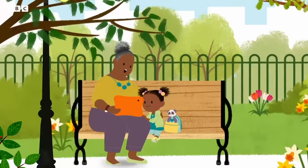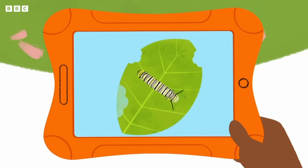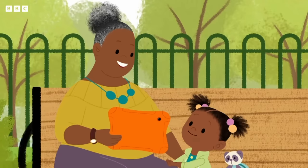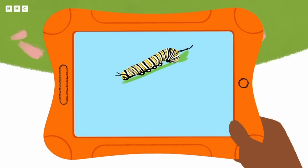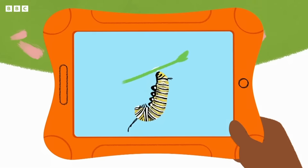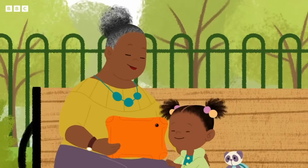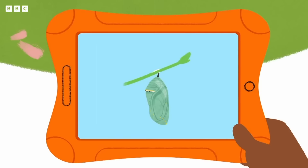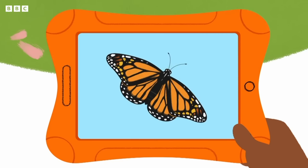A caterpillar hatches from a tiny egg. Then the caterpillar eats, eats, and eats until it's ready to change. Into a butterfly? Not yet. It needs a bit more time. Once the caterpillar has eaten enough, it hangs upside down and changes into a chrysalis. Ooh, it looks like a leaf, Gran Gran. It does, doesn't it? The caterpillar stays that way for a long time as it changes into a butterfly with beautiful, colourful wings.